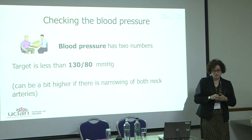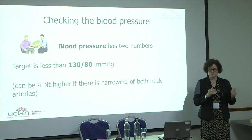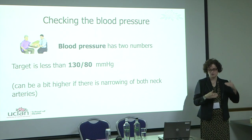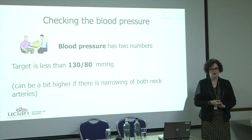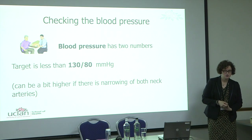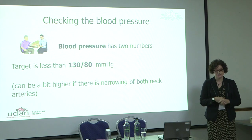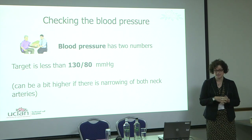And also very important is to actually have your blood pressure checked. When we're recording the blood pressure, it's got those 2 numbers. The systolic is the high one and the diastolic is the lower one. And if you've had a stroke or a TIA, your target should be less than 130/80. If it's higher than that, then we need to look at it again and check that you're on the right medication.